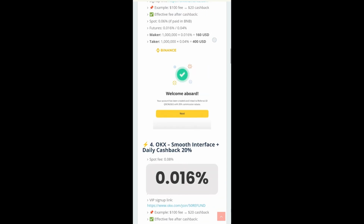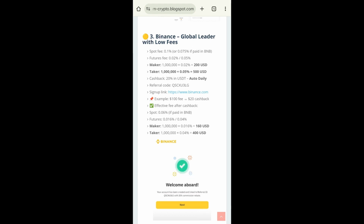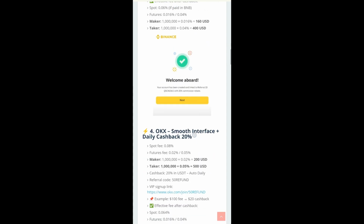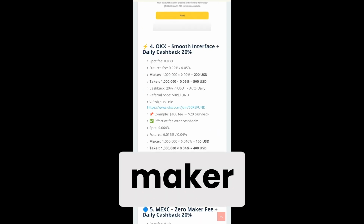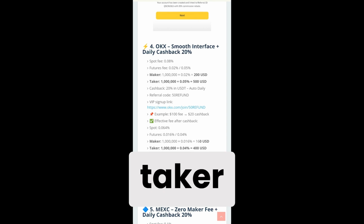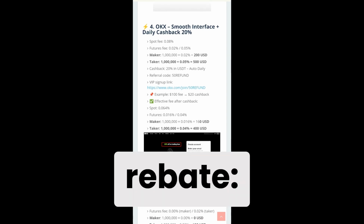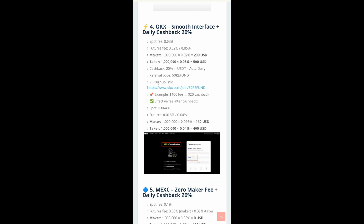Check Binance futures: 0.016%, total 0.04%, 20% off. OKX: maker 0.02%, taker 0.05%. After the rebate, 0.016% and 0.04%.